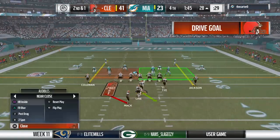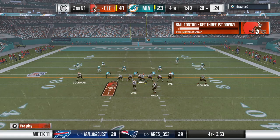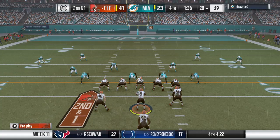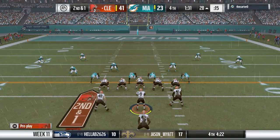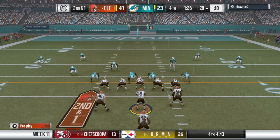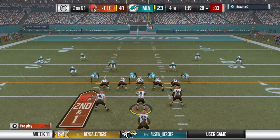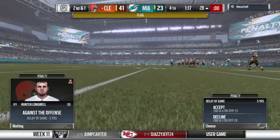Keep that clock rolling with a lead here in the 4th. Yeah, and what you're saying is maybe if it takes you 1 or 2 more runs to get the first down, that's extra time, extra plays. Really hurts the team on defense. And they're going to take it all the way down and just take the delay.